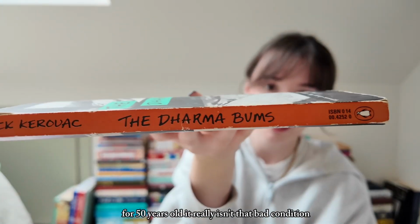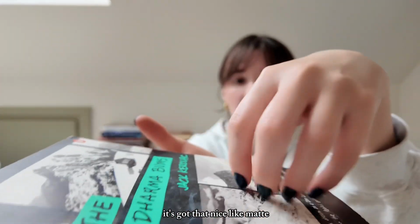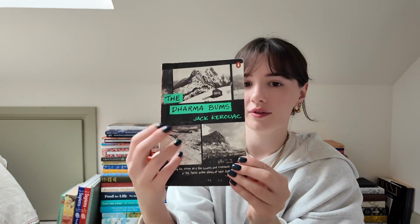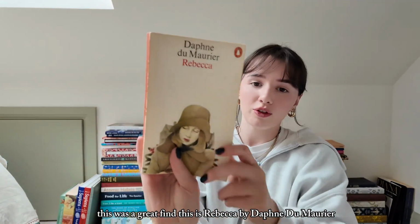And to be honest, for 50 years old, it really isn't that bad condition. It's got that nice matte cover. But yeah, that's a great one as well. Love that one. This was a great find.